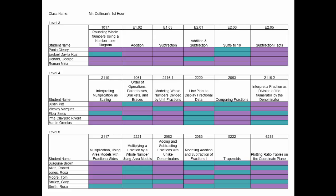Here is a representative sample of pre-assessment results. Note the students at different levels all working on different skill gaps. Purple means they passed the pre-assessment for that objective. Blue means they did not pass, and that objective will be included in this individual sequence study plan. So students begin instruction at the appropriate level and at their lowest skill gap. When students are placed appropriately, they will start to see success immediately.